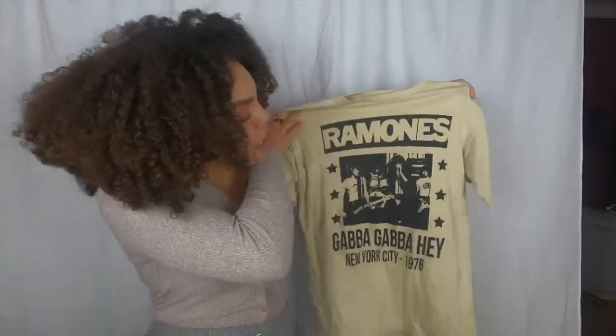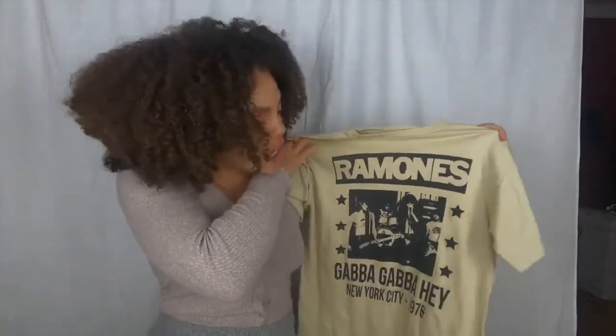And then my next top, that top I got from Savers, but my next one I got from the Goodwill. It still has a tag on it. I forgot to wash this one. It was on the very bottom of the bag, but it's just a simple band t-shirt.